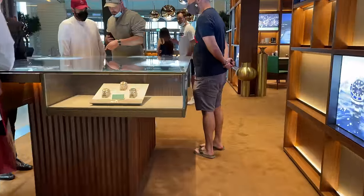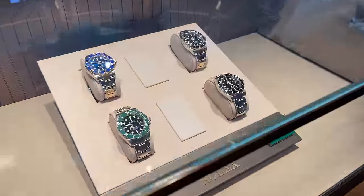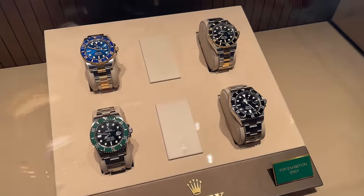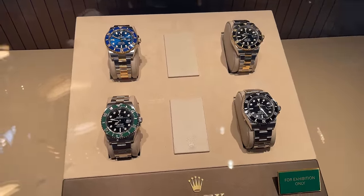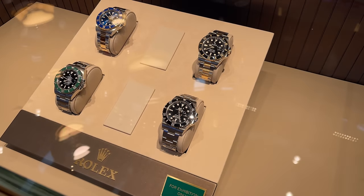A quick look around the Rolex store, right at the entrance at the mall. All the watches are display only, but it is very refreshing to see GMT Masters and Submariners back in the display. So at least people can have a look at the watches and see if they like them or not.